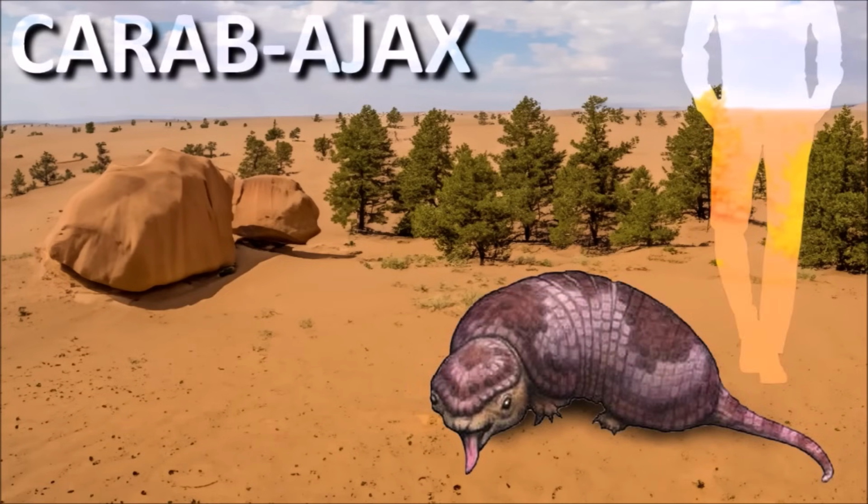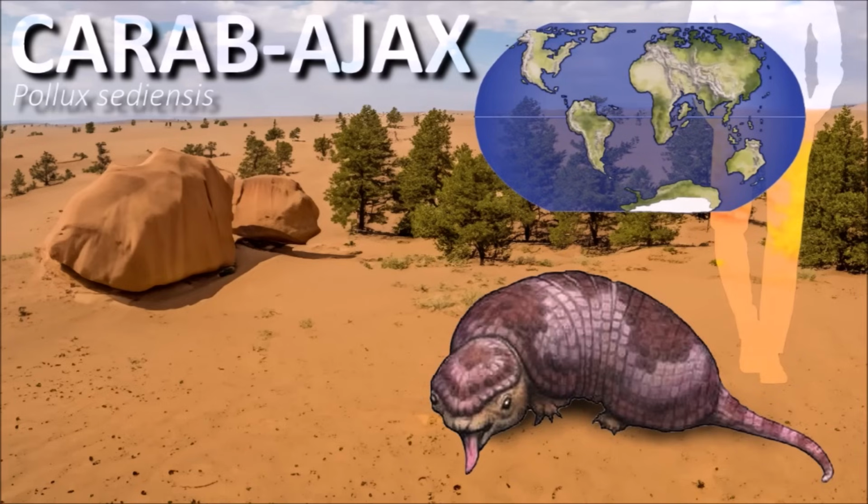If Carabajax had existed today, and if there were similar armadillos like the 9-banded armadillo 50 million years ago, we would call it a living fossil. Indeed, this animal has undergone very few physiological changes despite millions of years, indicating that if the ecosystem changes little, perfectly adapted animals also change little.